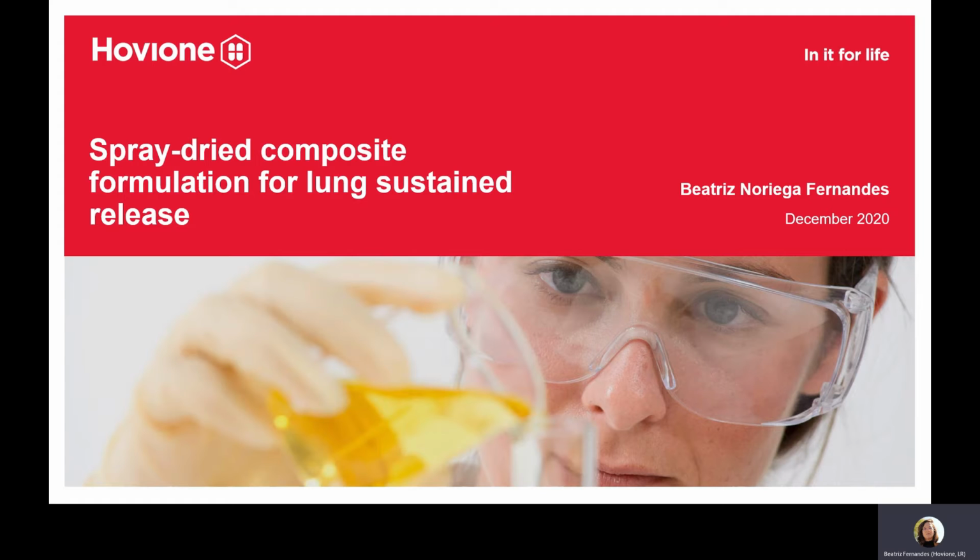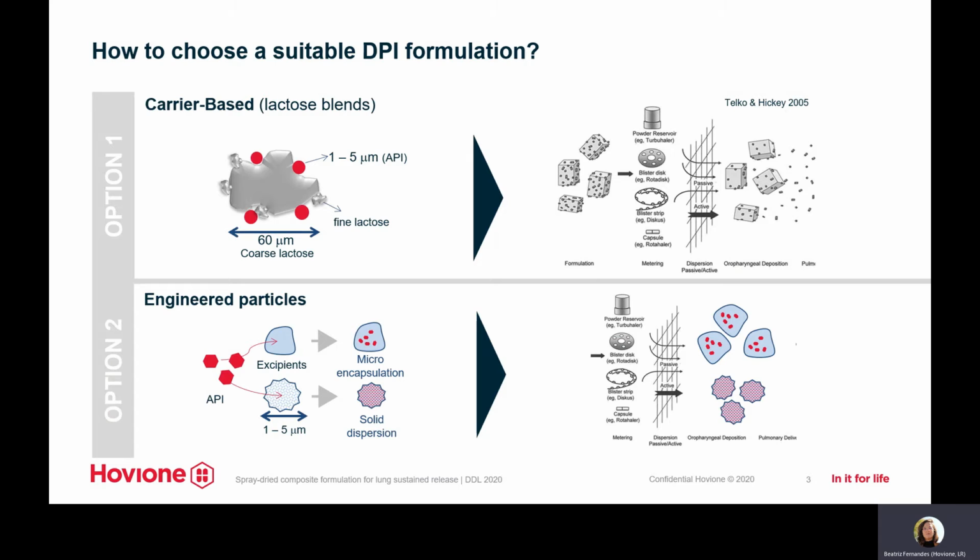My name is Beatriz Noriega Fernandes, and I am a scientist from the Drug Product Development Group at Ovion. So let's divide this presentation by different questions. The first one being how to choose a suitable DPI formulation.